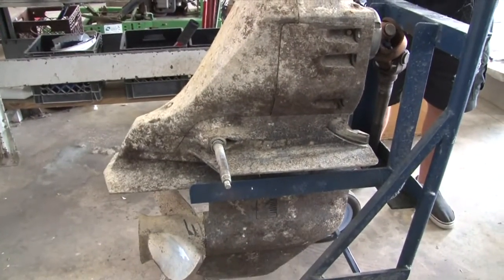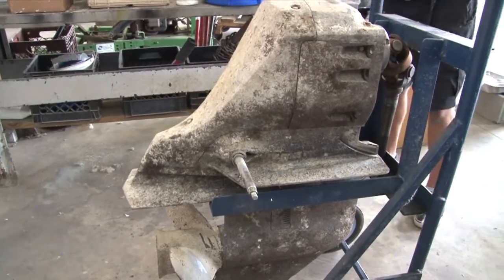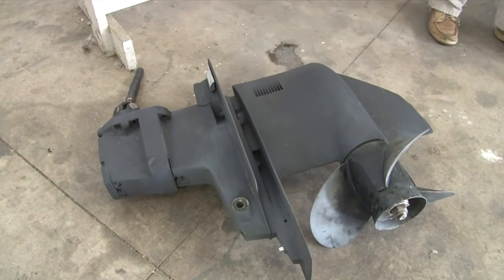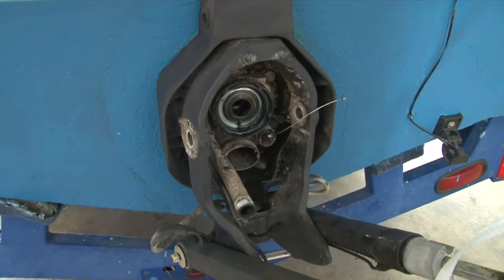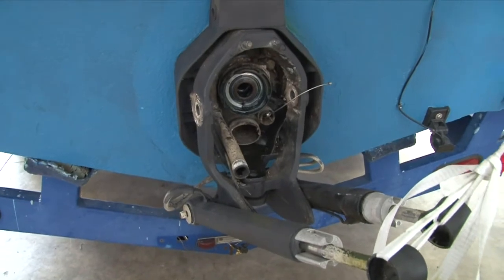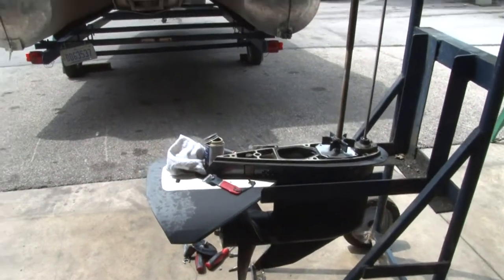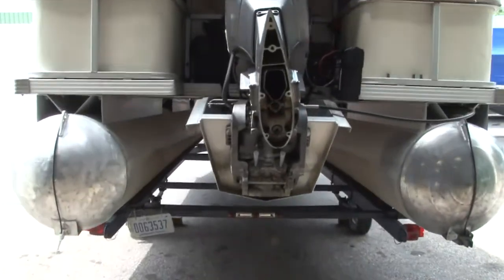Well, let me ask you this, Tim. We're looking at an old outdrive you've got here. I mean, you guys service all outdrives, correct? Pretty much, yeah. And with what's happening now, like with the Evinrudes and things like that going out of business, what does that do for you guys? Makes it more difficult to get parts. You have to either go aftermarket if they're available or used. You don't really want to use used stuff, but it just depends on what you can find.